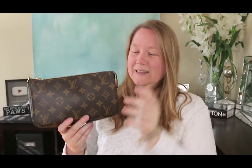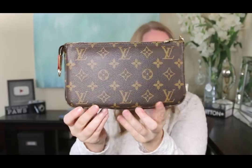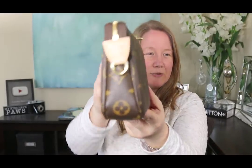Here we go. So it is the Pochette Accessoires in monogram, and she said the strap is inside the bag. And I'll just spin it around for you. You've seen these several times, I think.